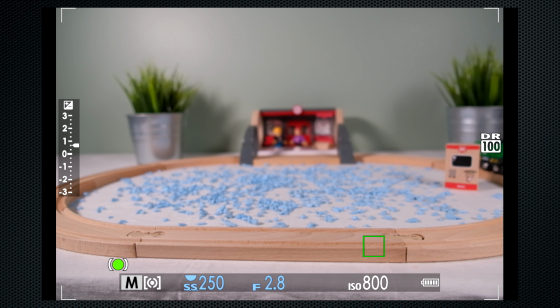Now, if that doesn't work for you, press the rear dial to switch to the digital split image. Align the object you want in focus. The front tulip is lined up, but the back tulip isn't. To focus it, adjust the ring until it is. Press the rear dial again for a digital microprism.